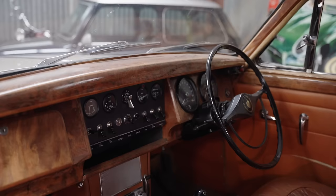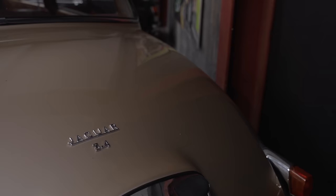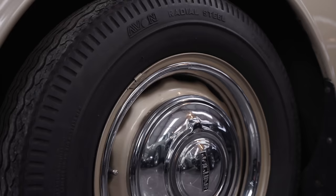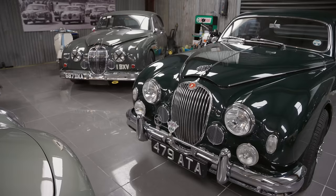So I looked around and I tried to replace the car, and this is the closest I could get to replacing it. It's a 3.4 manual with steel wheels, but more or less identical to the car I had when I was 18. So this is the car I've got a soft spot for. This represents that car. And you've got multiple other Marks.